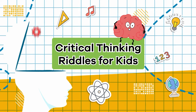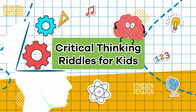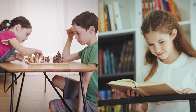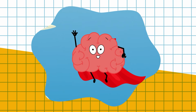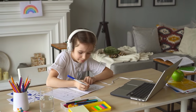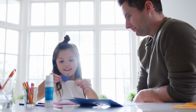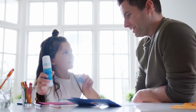Everyone. Today, we are going to use our critical thinking skills to solve some riddles. Critical thinking is a process that helps you use your experience, knowledge, and creativity to solve complex problems. It's like a superpower that anyone can use. You might not know all of these answers, but don't worry, practice makes progress. The most important thing you can do is have fun while you learn. Ready to get started? Let's go!